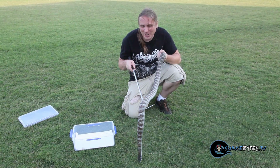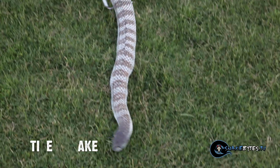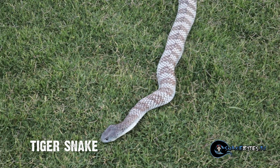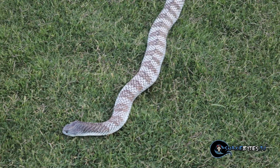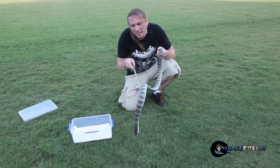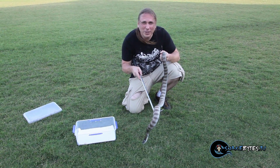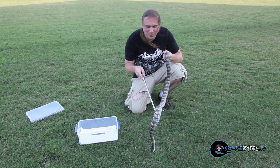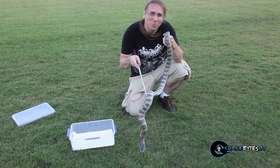Well, you certainly can't come to Australia and not handle one of their most deadly elapids. This happens to be a tiger snake, and you can certainly see why it's called that, with their banding like this. It's in the top 10 most deadly snakes in the world, but as you can see, this one is pretty chill. So this was an awesome experience coming to the Ipswich Scales and Tails Festival. I hope you guys enjoyed seeing such beautiful snakes like this as much as I enjoyed showing them to you.